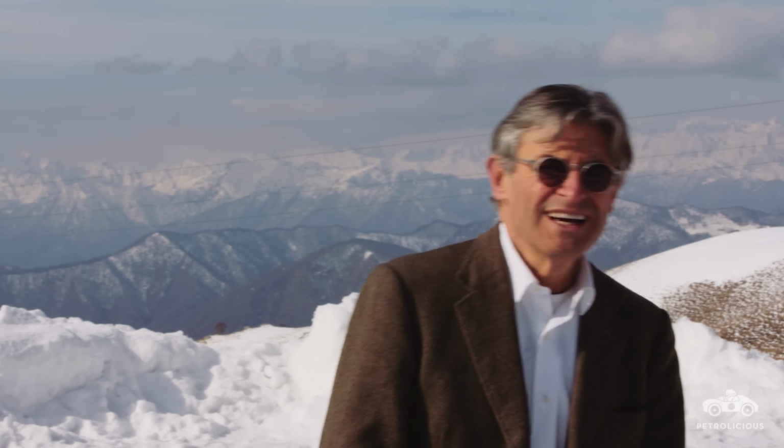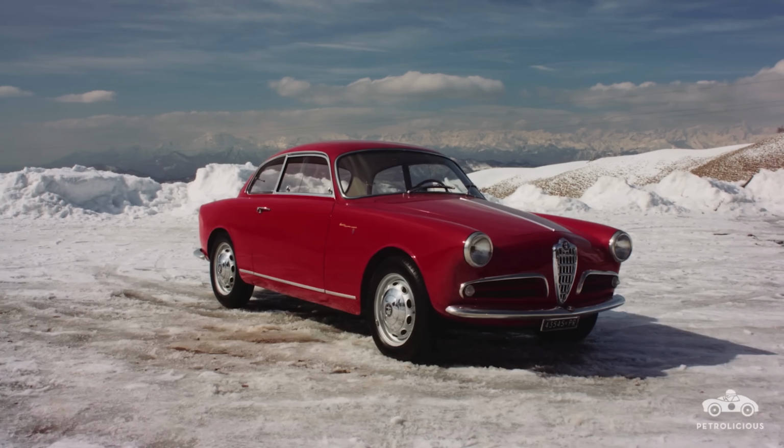After World War II, Alfa Romeo had to enter the world of mass production. In conjunction with Bertone's design studio, Orazio Satta, who was head of development at Alfa Romeo, came up with the answer.